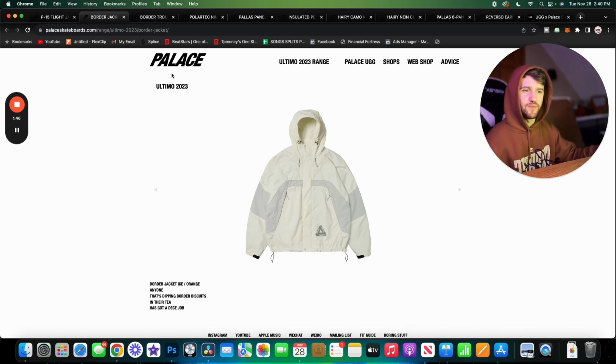And then here we have the border jacket. I think this one is really cool. I'm not really into these types of shell jackets. They're not really my style. I have one from North Face. I wear it when it rains. It's really nice to have, but not really something that is big in my wardrobe.